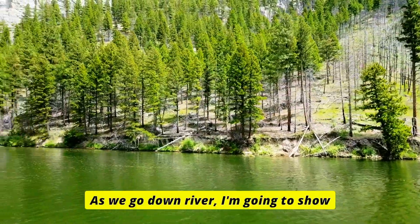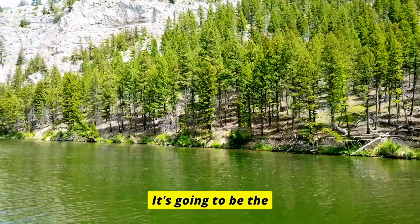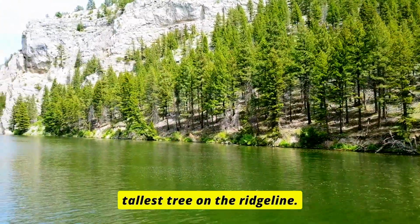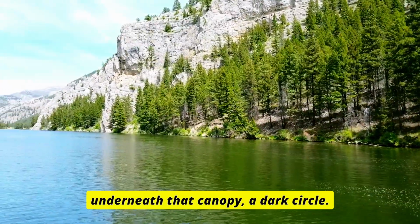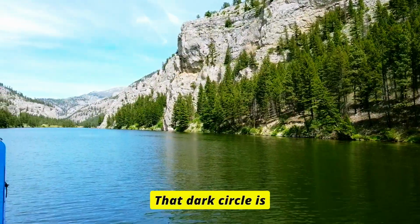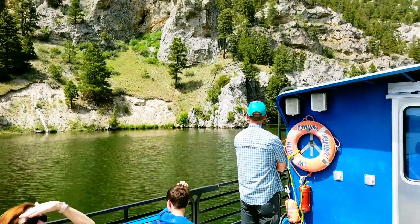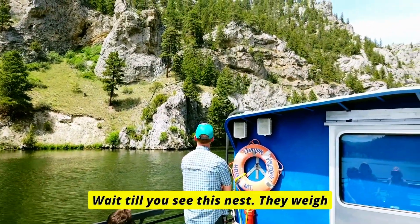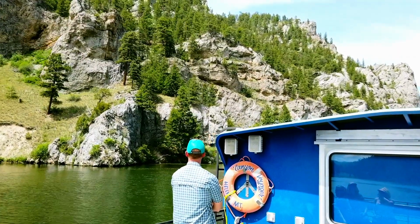As we go downriver, I'm going to show you a very special ponderosa pine. It's going to be the tallest tree on the ridgeline. It'll have an umbrella-like canopy. Just underneath that canopy, a dark circle. That dark circle is the bald eagle's nest. Wait till you see this nest. They weigh 200 to 300 pounds.